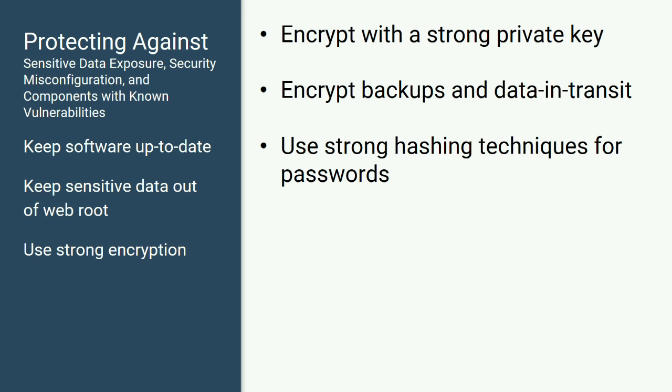Now, when it comes to passwords, you don't want to use encryption on passwords. You want to use hashing on passwords. Encryption is a two-way operation. You can encrypt and you can decrypt. Hashing is one way. Once you hash a password, there's really no way to figure out what the original value was. So if you're dealing with passwords, make sure you're hashing them and you're using strong hashing. Don't use MD5. It's outdated, it's vulnerable. Use something a little more modern.